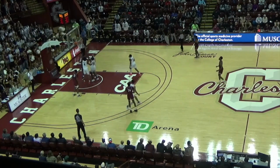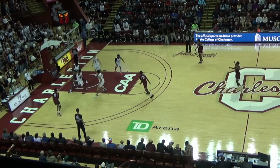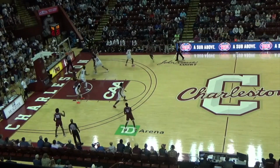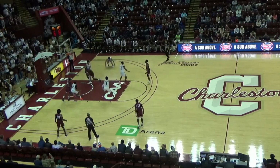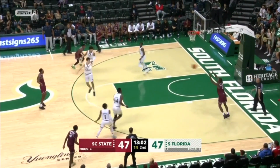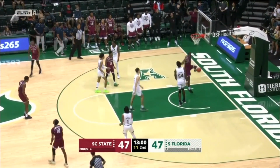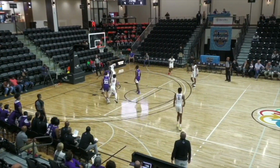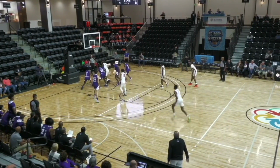Good D. Great D. Rebound, man. Bulls coming out a little bit more defensively, and they left. Dogs of South Carolina State go back the other way. Beautiful pump fake. Freebie in the lane, but just can't get it to rattle home.